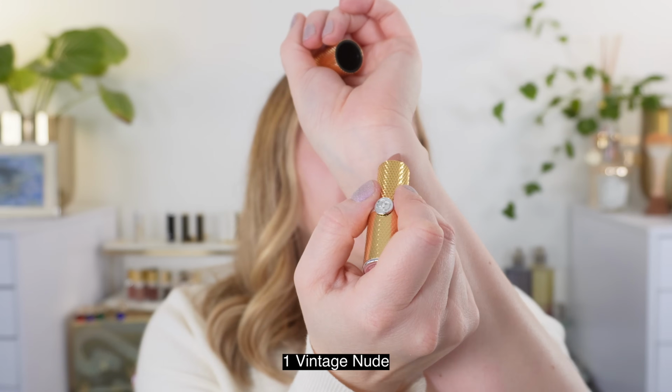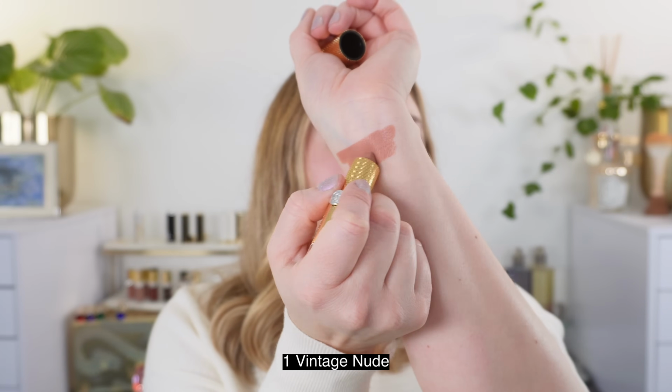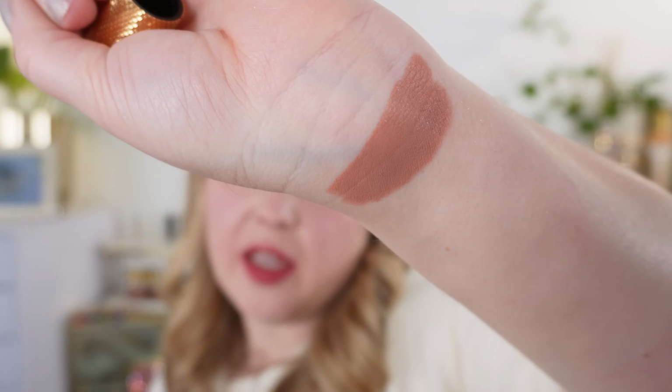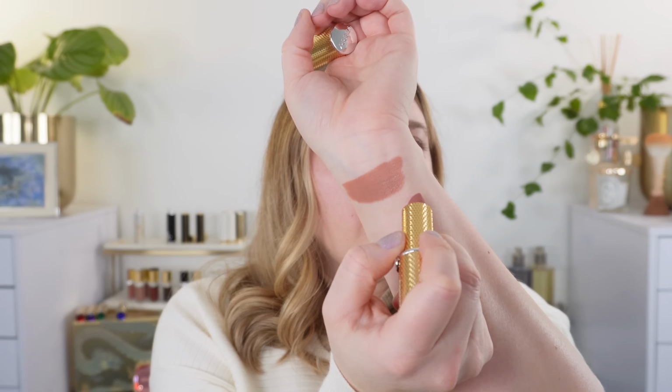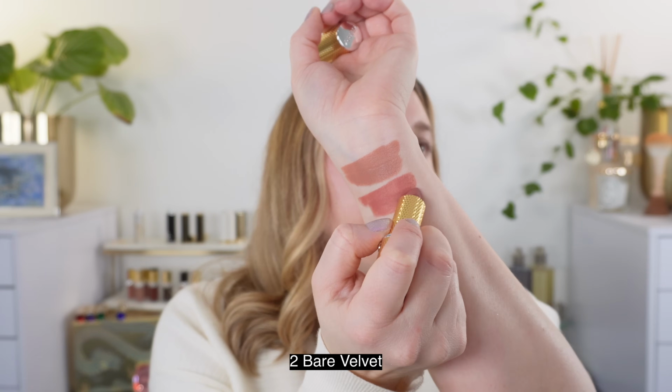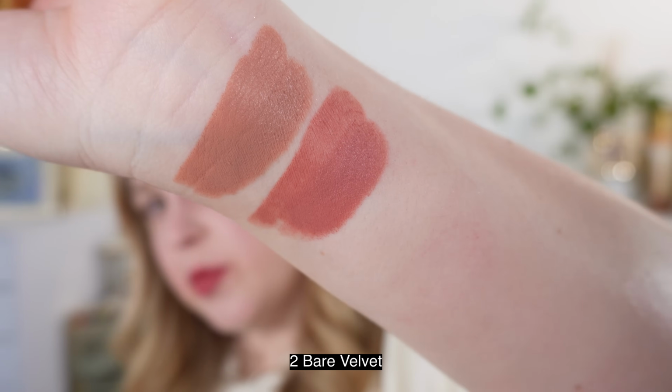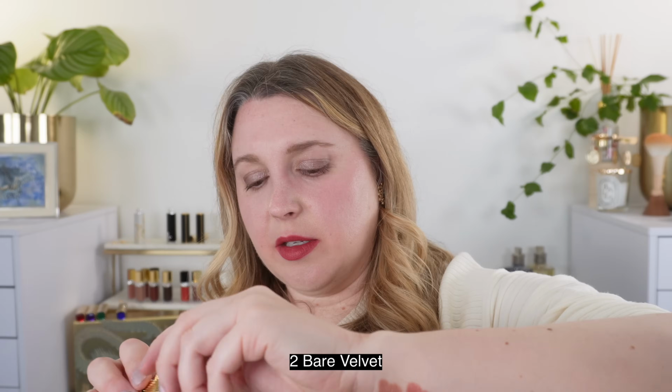And I think we've got enough space to do the last of our lipsticks here. You can see that this is going to be a pale nude with a touch of pink and gray in it. So it's kind of like one of those soft mauvey nudes. It's going to be pretty light on the lips. And then we have two Bare Velvet, which is going to be a little bit deeper, a little bit warmer. You can see we've got more pink in here. So this one's going to lean a little bit warm. It's more of a soft, warm rose.